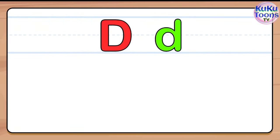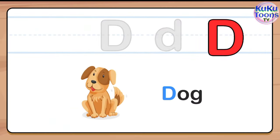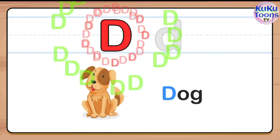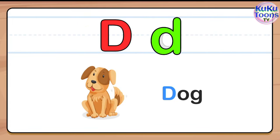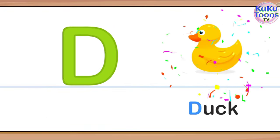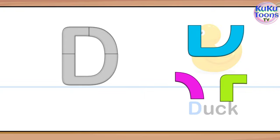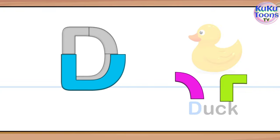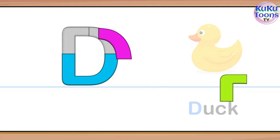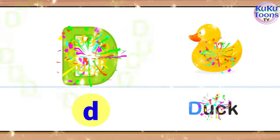D is for dog. D. D. Nice. D is for duck. Good one. Nice. Good job. D.